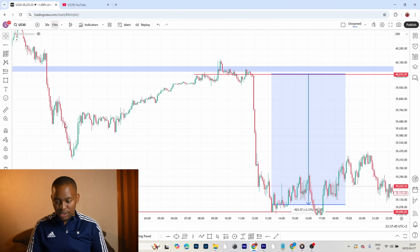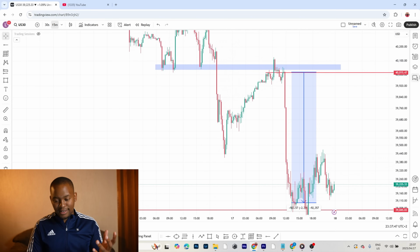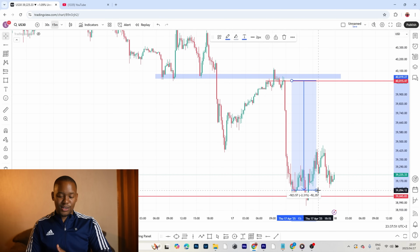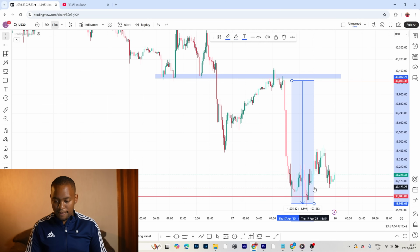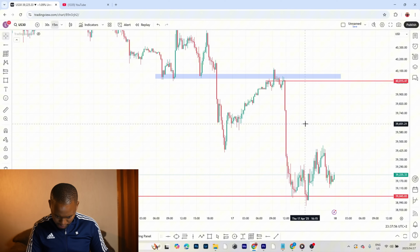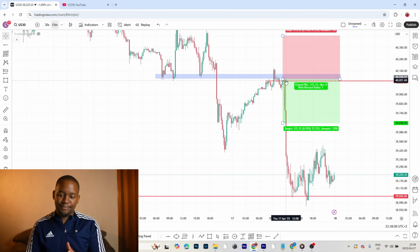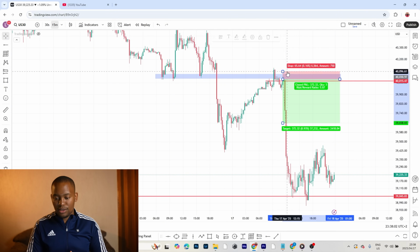Let me go to the 15-minute chart, and it doesn't get better than this, man. Today USDT dropped over 1,000 points, which is kind of crazy. But let me just mark out this trade. Literally, guys, these are literally the trades we took.